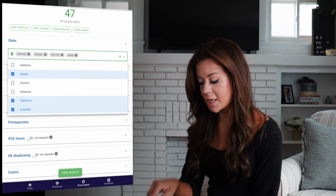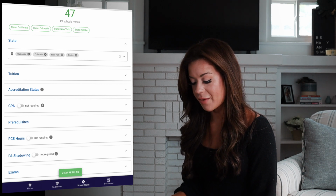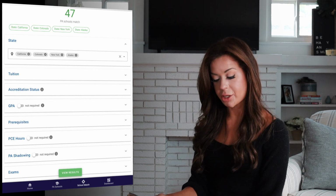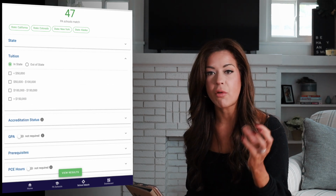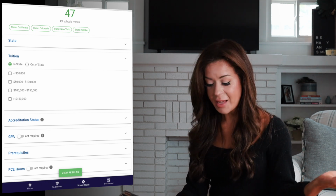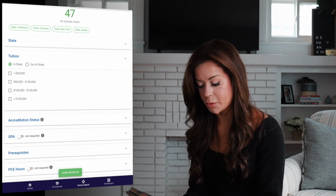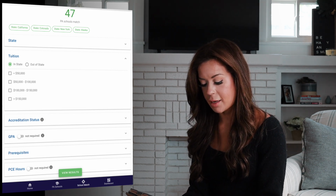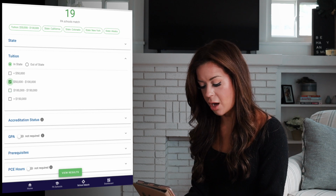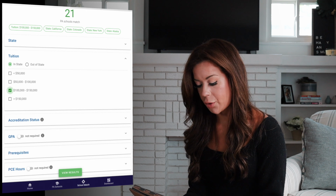Just because. So if you see on the top, it has 47 schools matched with me. From there, I'm going to go into tuition and I can specify. If I have a budget in mind for how much I'm willing to spend in PA school, say anything more than 150,000 is a little bit too steep. So I'm just going to click 100 to 150, and that's just kind of what I have planned. Then I can go ahead and click that.